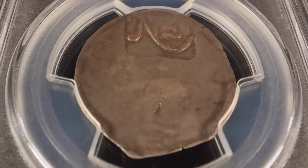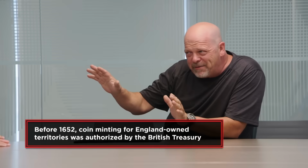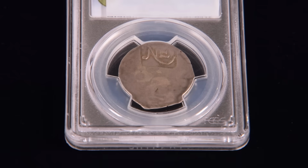It's super, super cool. In the 1650s, the colonies still considered themselves British subjects. They just wanted a little bit more autonomy. And this was sort of like saying, you know, we're not completely independent from England, but kind of independent from England. So this was sort of another step towards pissing off the English.